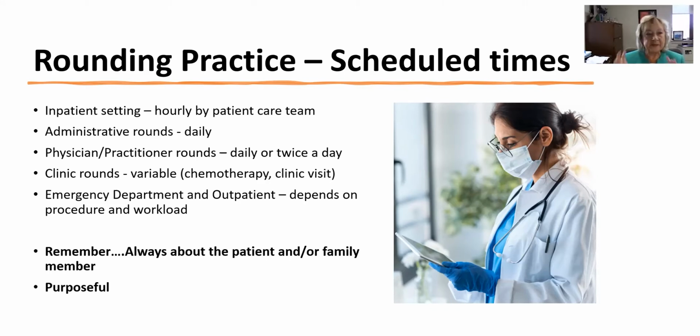There needs to be something set up if you're going to do it in an inpatient setting, and that's generally how it works. And you try to combine it with tasks and other things. When it's administrative rounds, it's usually daily. Often it's done when it's not bath time or eating time or things like that. You try to do it when it's easy for the patient and/or family in the room to talk with you. Physician rounds, they can vary.